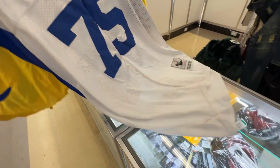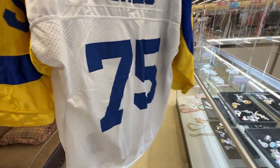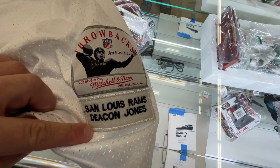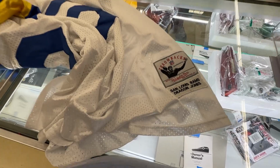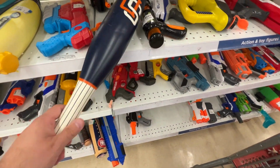This was really something I was almost certainly going to get, but there were a couple red flags here. First off, the tag on the inside of the collar seemed a little cheaply made, which threw me off. And then this said the St. Louis Rams. He played for the LA Rams, not when they were in St. Louis, and it looked just bad quality. It wasn't knitted or sewn on. So I ultimately decided to pass on that.